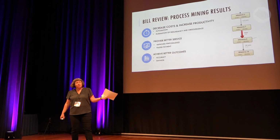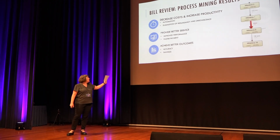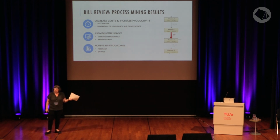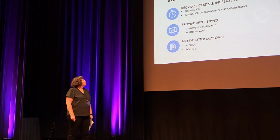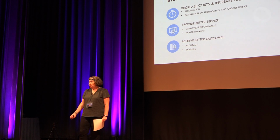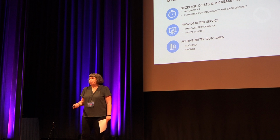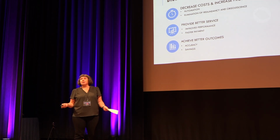So, our results, going back to our 3 universal goals, so for decreasing costs and increasing our productivity, through our process mining for this process, we were able to automate some of the steps that were previously being done by humans. And we were able to identify some redundant steps, so things that were being done more than once, and some obsolete steps, things that didn't need to be done any longer, and we were able to remove them from our process.